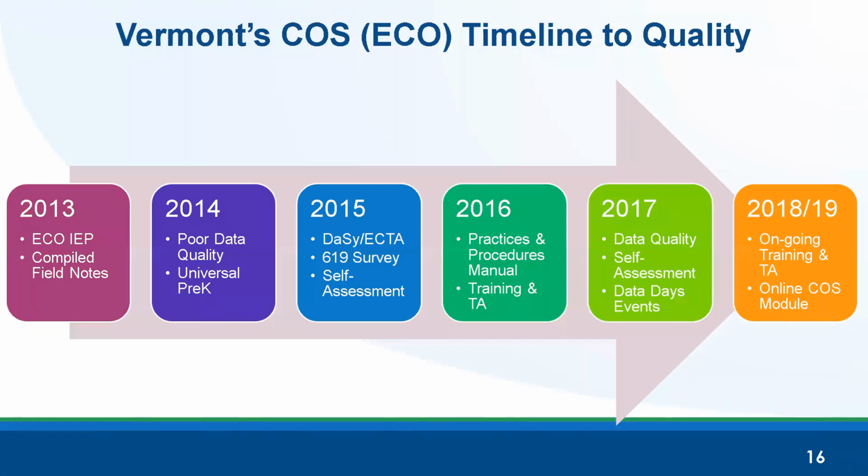This led to our work in 2016, in which, with ECTA and DAISY's guidance, we developed the Vermont Early Childhood Outcomes Practice and Procedures Manual, which is intended for use by professionals who are responsible for collecting, reviewing, understanding, and/or reporting ECOs for children receiving early childhood special ed services within Vermont. It's aligned with our early learning standards and references and encourages use of several ECTA resources, such as the decision tree and the COS team collaboration, or COS-TC.